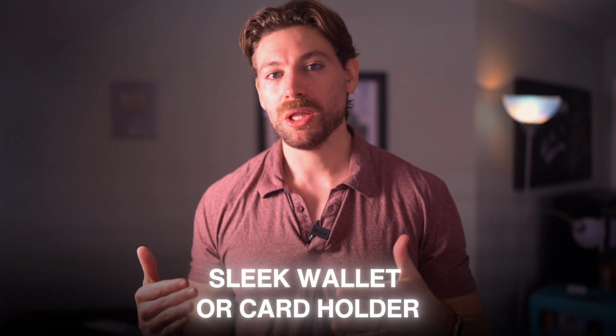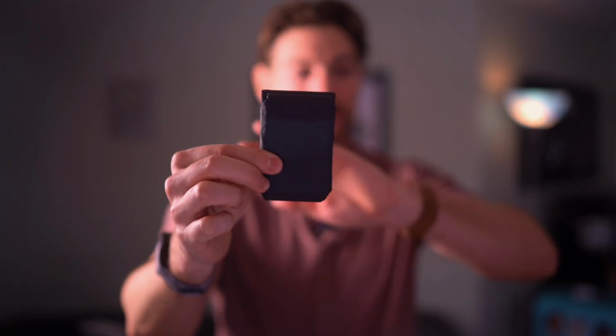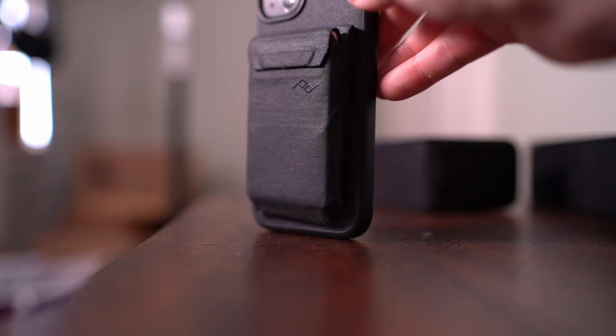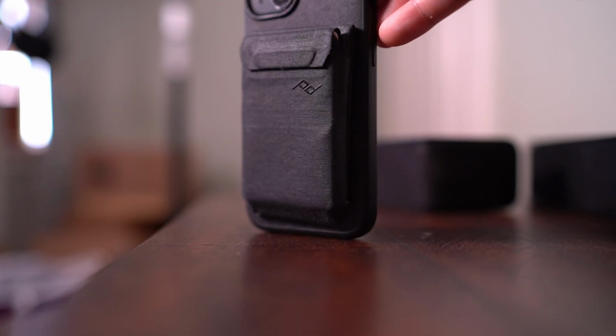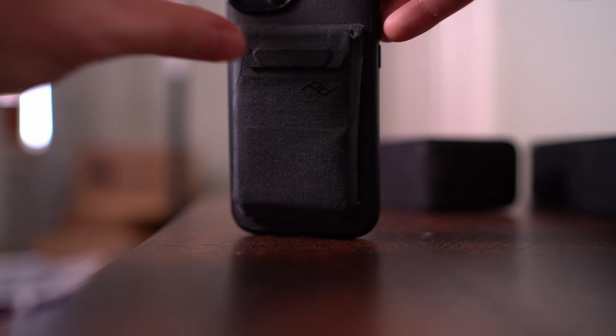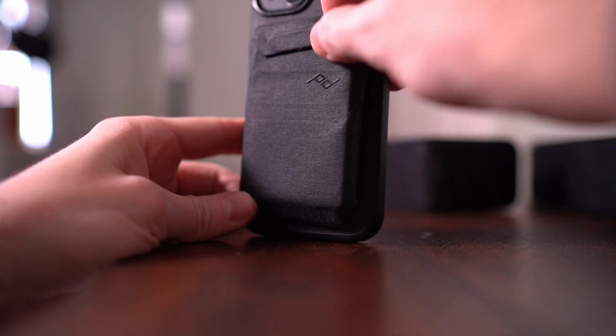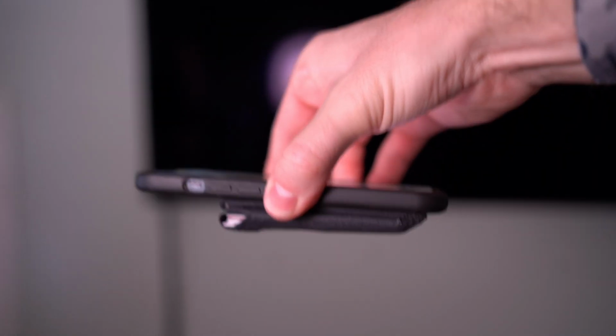Third accessory to elevate your style is a sleek wallet or card holder. Now, my personal favorite is from Peak Design. This card holder is incredible. It is sleek. It holds up to 7 cards. It also combines with their Peak Design phone cases in a unique magnet system. So you can magnetically hold your wallet and phone together, and this magnet is strong. It does not come undone. You can shake it, you can drop it, the wallet and the phone will stay together magnetized.